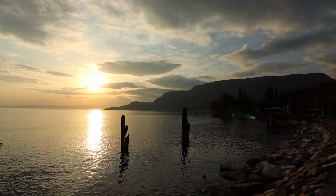The sun is going down and it's time to go back home. Garda is very beautiful. Definitely recommended to spend some time here. Tomorrow another day, and we're relocating to Dro, to another accommodation, so let's see what tomorrow brings.